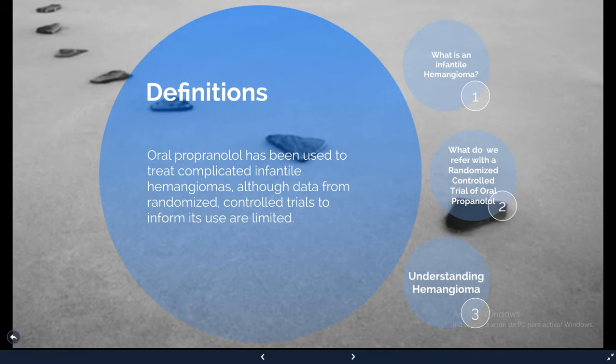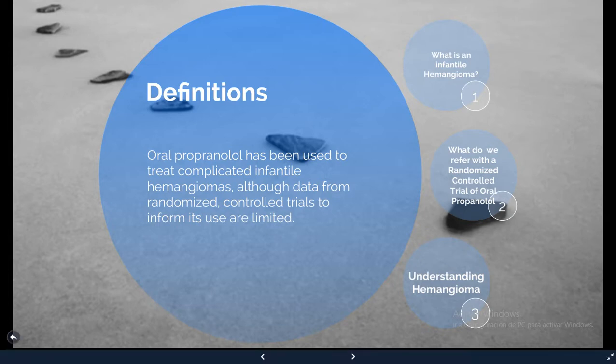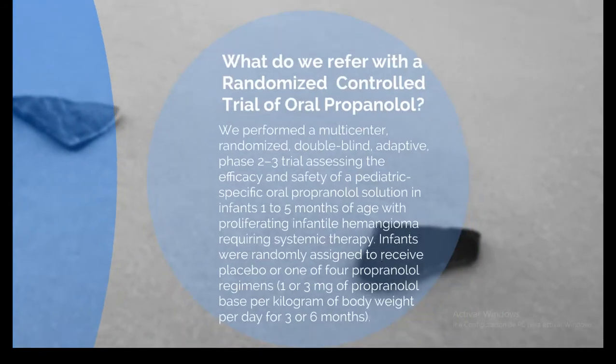Here we define oral propranolol, which has been used to treat complicated infantile hemangiomas, although data from randomized controlled trials to inform its use are limited. What is an infantile hemangioma? They are benign vascular neoplasms that have a characteristic clinical course marked by early proliferation followed by spontaneous involution. Hemangiomas are the most common tumors of infancy and usually are medically insignificant.